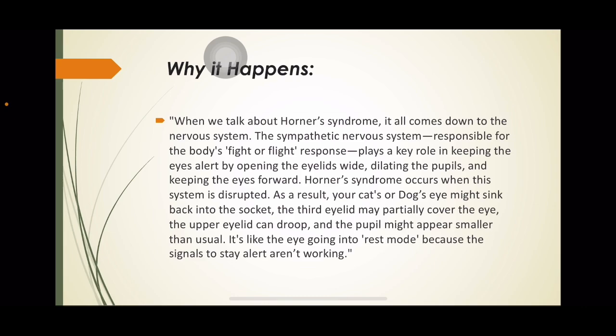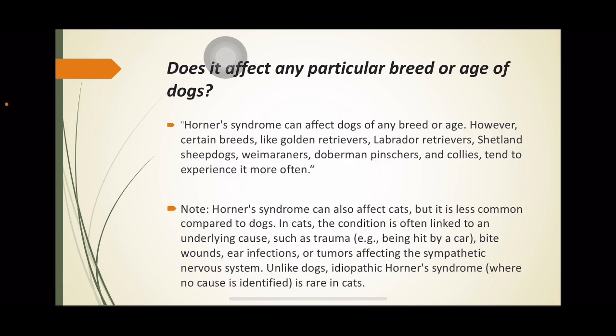As a result, your cat's or dog's eye might sink back into the socket. The third eyelid may partially cover the eye. The upper eyelid can drop, and the pupil might appear smaller than usual. It's like the eye going into rest mode because the signals to stay alert aren't working.